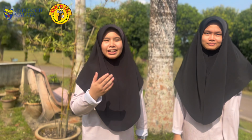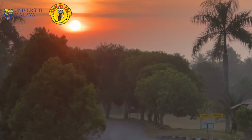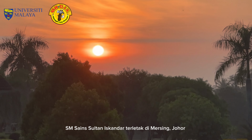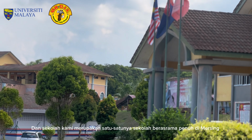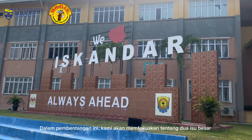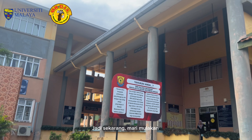But first, let us introduce our school. Iskandar Science School is located in Mersing, Johor, and our school is the only SBP in Mersing. In our presentation, we will focus on two major issues. So now let's get into it.